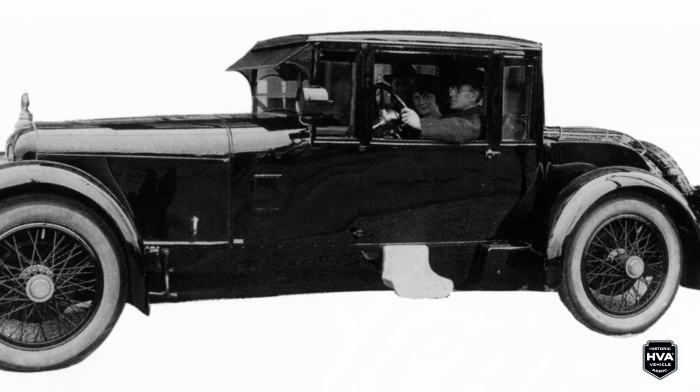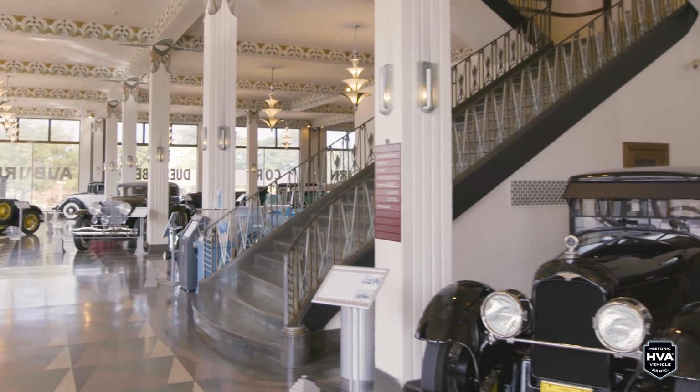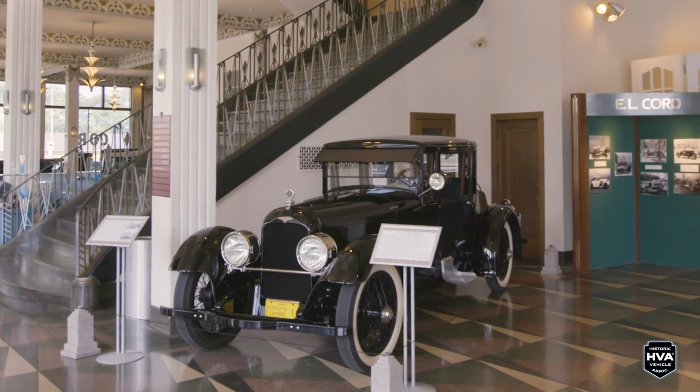It stayed in the same family for 99 years until it was donated to the Auburn Cord Duesenberg Museum in Auburn, Indiana at the end of 2019. They have given to the public a very unique gift that's been in the making for 100 years.